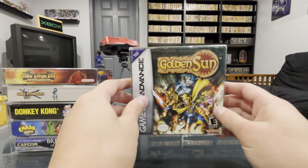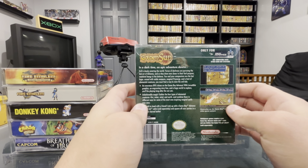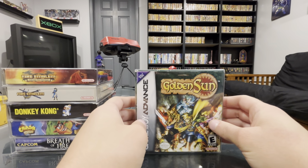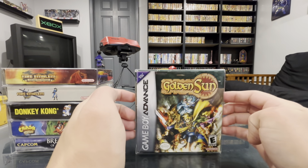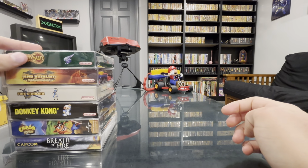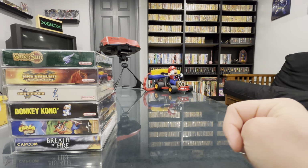Golden Sun, an old Camelot, classic style JRPG. Sad that Camelot doesn't do really anything but Mario sports games anymore, but maybe one day they'll come back to Golden Sun. I think I have the other one too, but I've not played the second one, but I don't have it in the box.